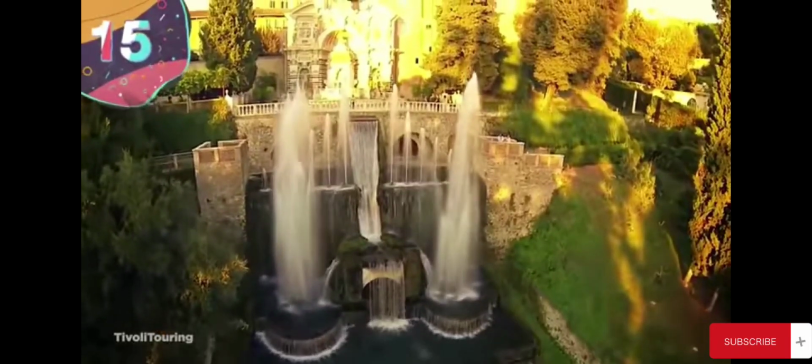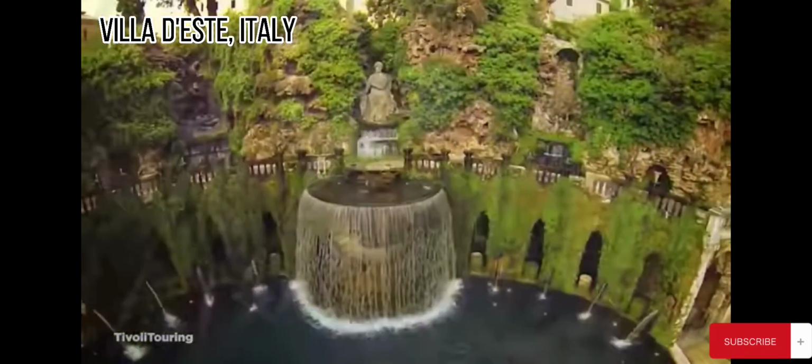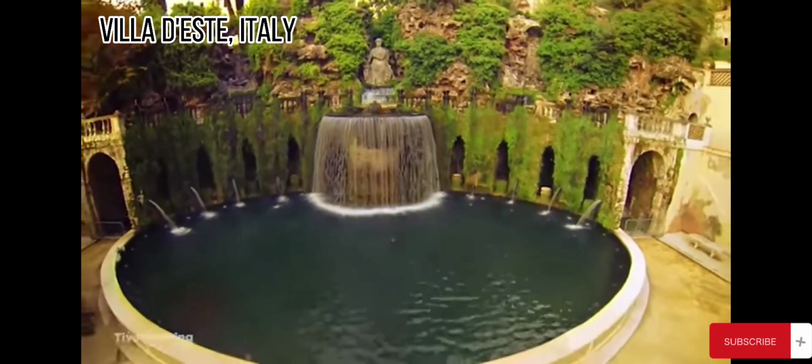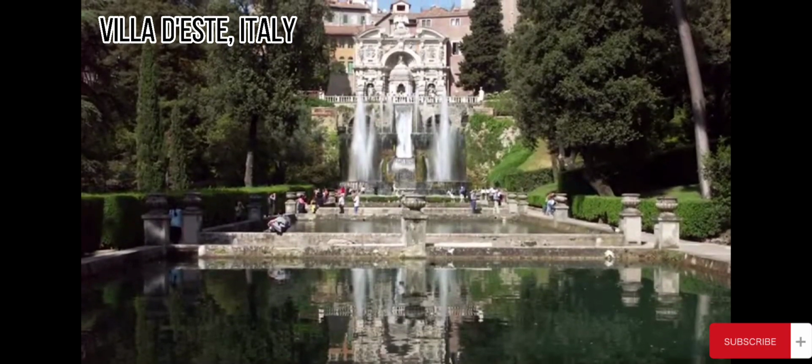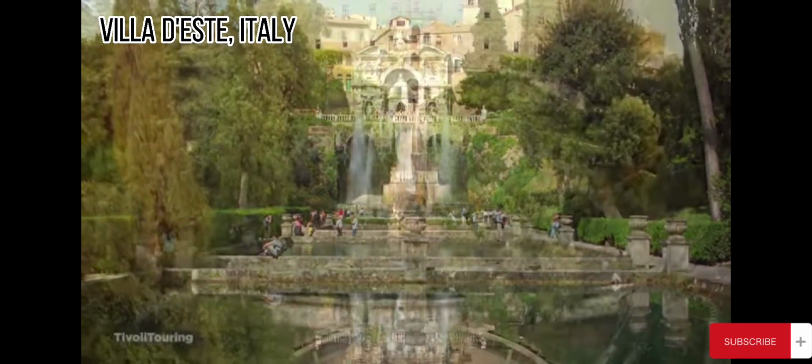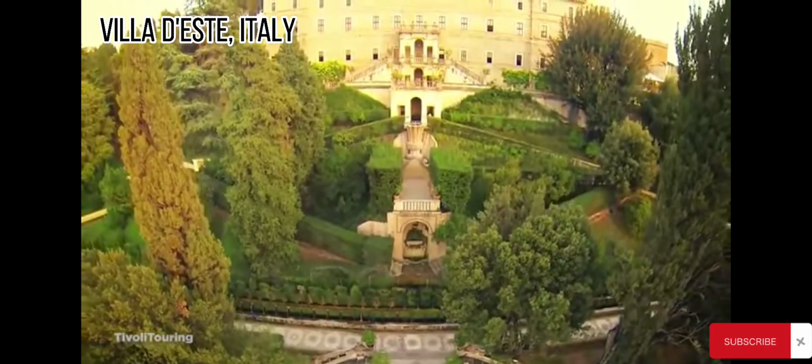Number 15, Villa d'Este. Located in the town of Tivoli, Italy, Villa d'Este is a huge estate that dates back to the 16th century. The villa itself is now a UNESCO World Heritage Site, but for many visitors, the real appeal is in the gardens, which are some of the most ornate and lavish you'll find anywhere in the world.